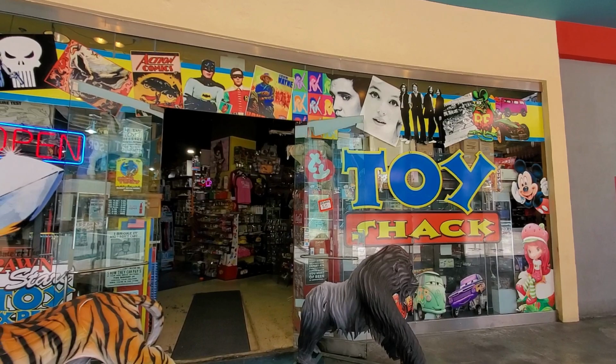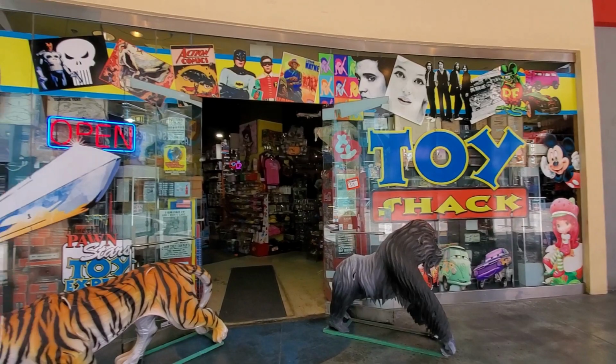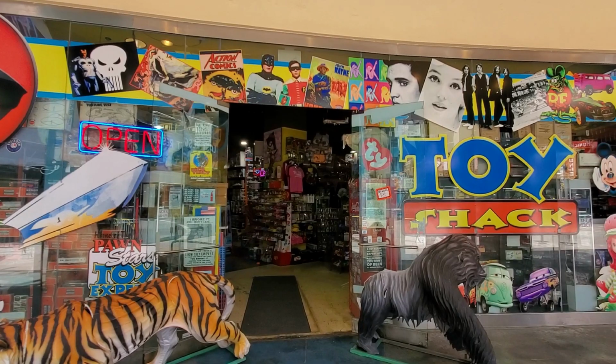He is the guy they call when they need to get a price or authentication on old toys that are brought in for pawn. And this is his shop right here, the Toy Shack. It's tucked away right behind the Heart Attack Grill. They're open to the public and invite you to come in and check it out. And we're gonna do that right now.